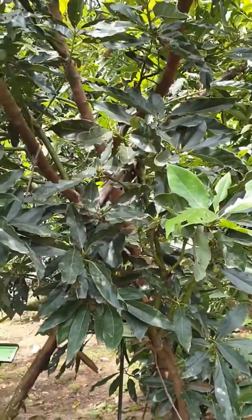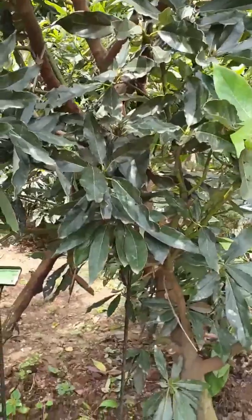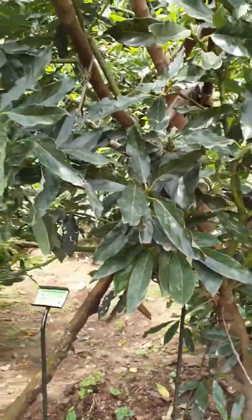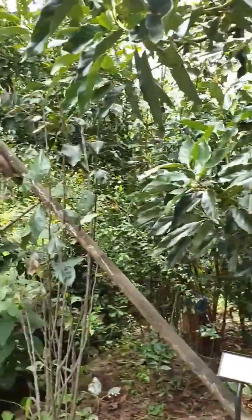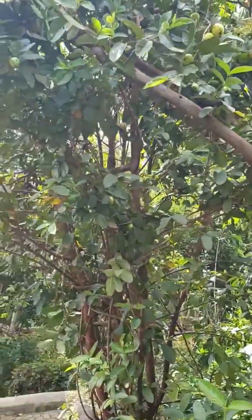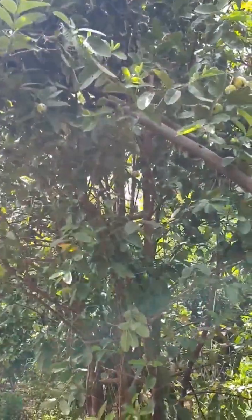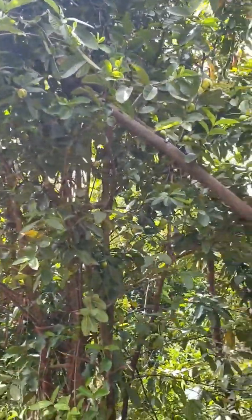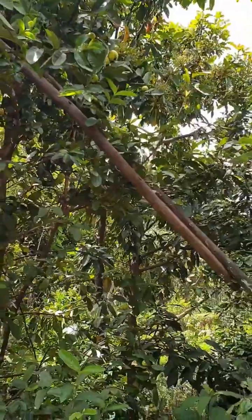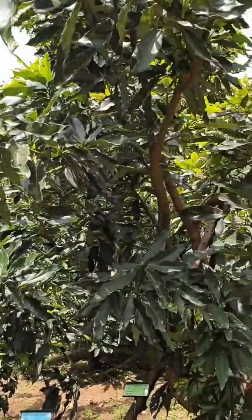This is an avocado tree, or in Amharic, avocado. Next to it is an apple tree, or in Amharic, apple is pom. So two very different types of fruit trees next to each other, apple and avocado.